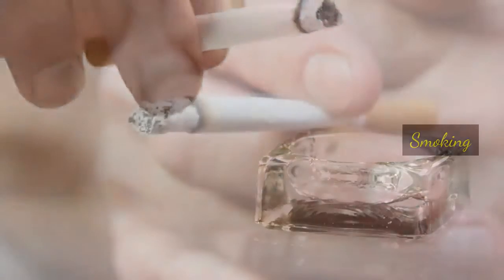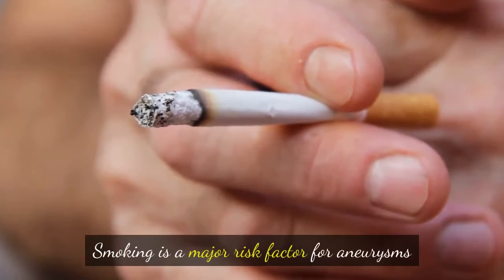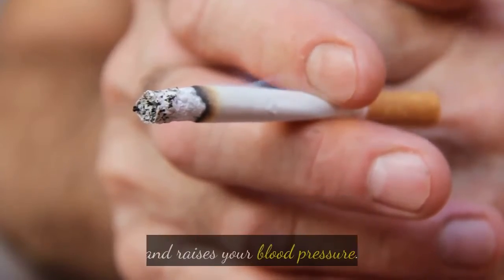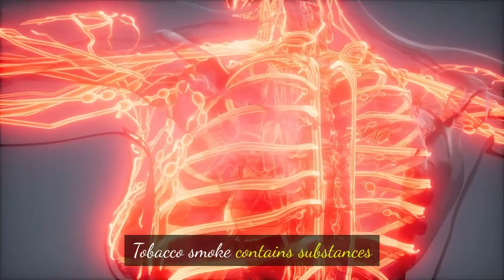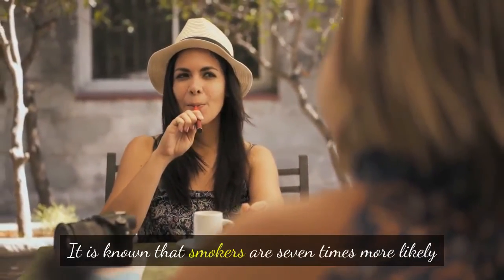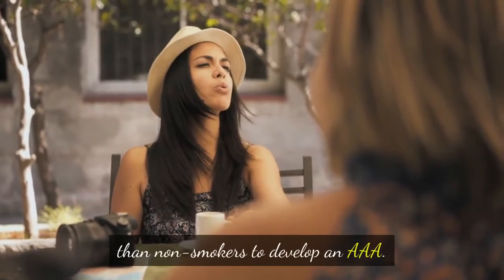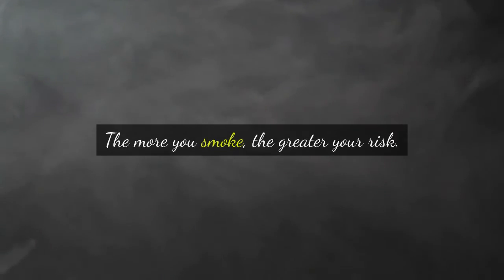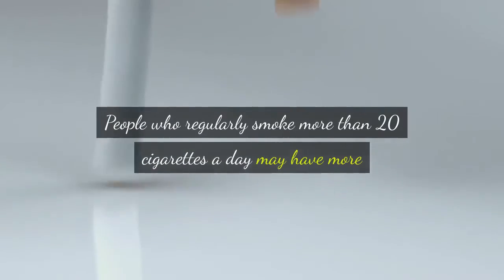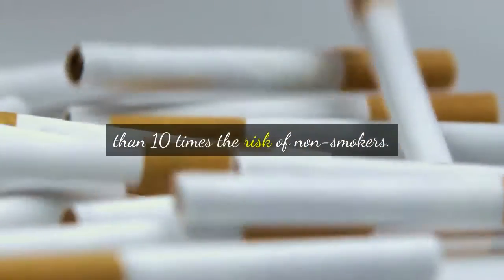Smoking. Smoking is a major risk factor for aneurysms because it causes atherosclerosis, hardening of the arteries, and raises your blood pressure. Tobacco smoke contains substances that can damage the walls of the arteries. It is known that smokers are 7 times more likely than non-smokers to develop an AAA. The more you smoke, the greater your risk. People who regularly smoke more than 20 cigarettes a day may have more than 10 times the risk of non-smokers.